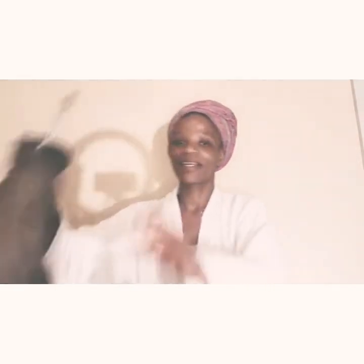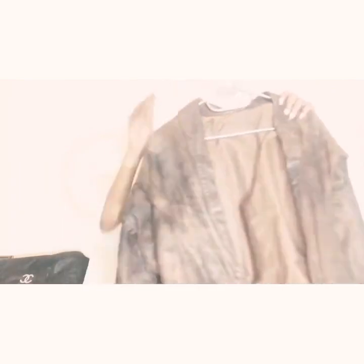Without wasting any time, let's see what we've got for our Thrifty Thursday. Firstly, we've got this brown leather jacket. I know it's very vintage. This is the jacket which we have. And just imagine, this is real leather, not the plastic leather which they normally have. So this is one of the jackets which we have.